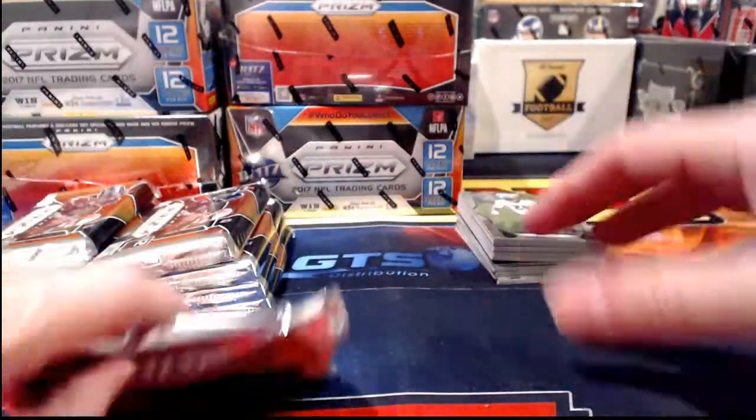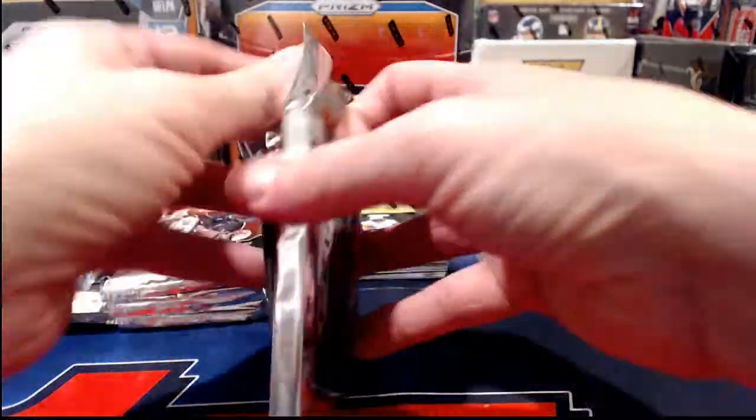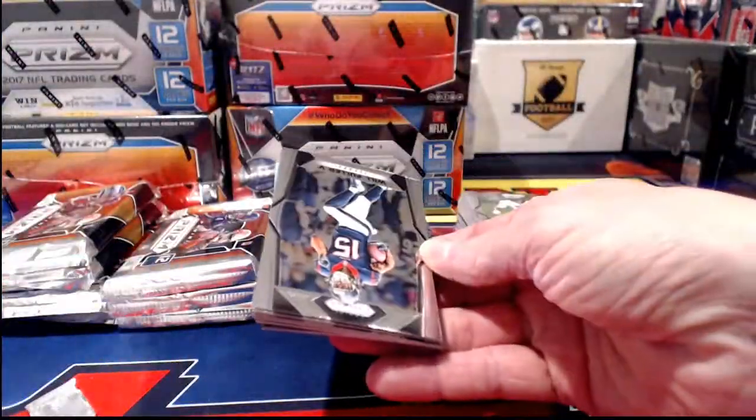I don't really know why I'm stacking those pack by pack, because that doesn't really matter. Just out from doing High Tek, I was stacking them pack by pack because each pack represented a box. But we don't have to do that here.